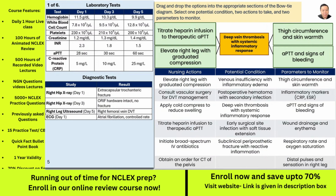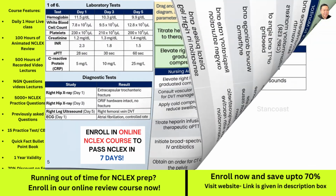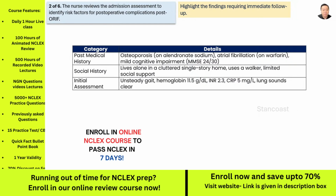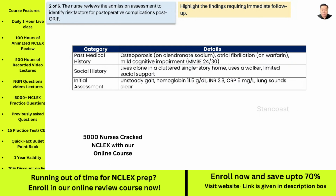So I hope that you're able to tackle all those distractors and discard them. Now let's move on to our next test item. We have a hotspot highlight. It says here, the nurse reviews the admission assessments to identify risk factors for postoperative complications post-ORIF. Your task is to highlight the findings requiring immediate follow-up. My hint for you: go back and focus on the patient's medical history and assessment data that signal increased risk for surgical or recovery issues. And consider social and clinical factors that also affect safety after discharge is initiated.